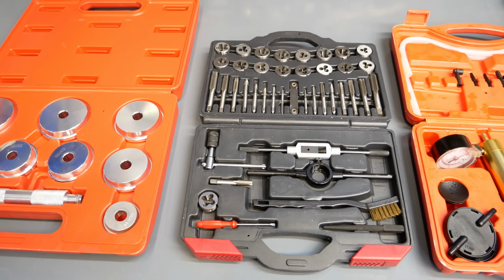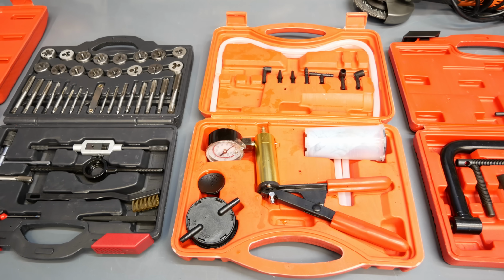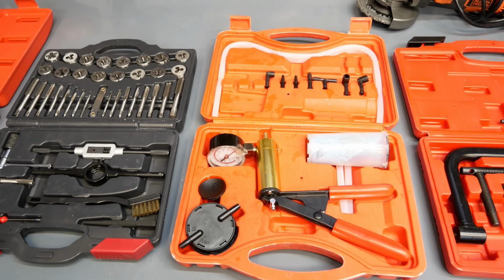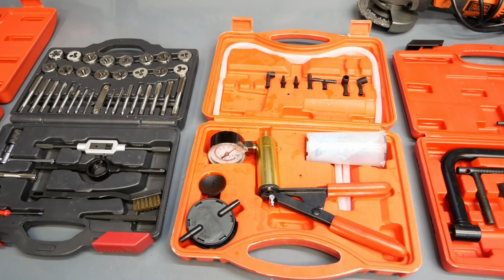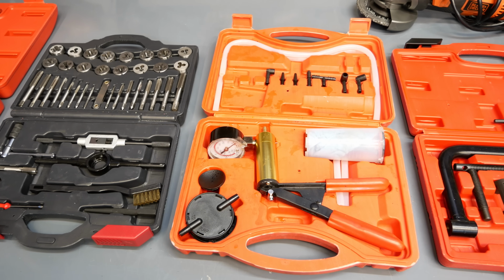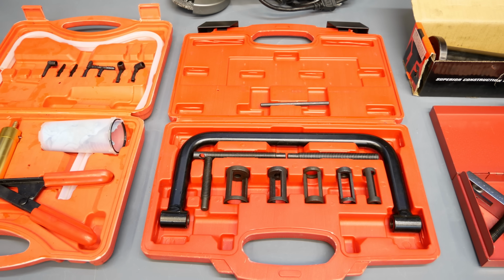Tap and die set. Didn't have one for the longest time, and this is absolutely essential when you need it. Vacuum brake bleeder kit. Would highly recommend buying one of these if you ever plan to bleed your own brakes. It takes 1/4 of the time it does without the kit, and it's cleaner. Valve spring compressor kit, not used very frequently, but convenient to have when I do need it.